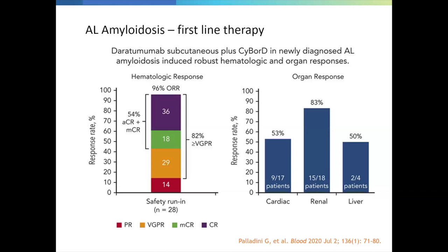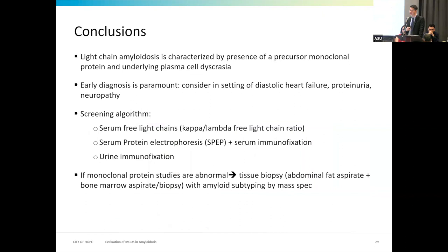You can see 4 out of 5 patients have significant renal recovery. And when we look at the cardiac population, more than half of patients saw a cardiac response, and that's more than twofold higher than what we saw with CyBorD. So just with the addition of a monoclonal antibody that honestly adds very few side effects, we can really move the needle for patients. But again, it's those patients who are detected early on who maximally benefit.